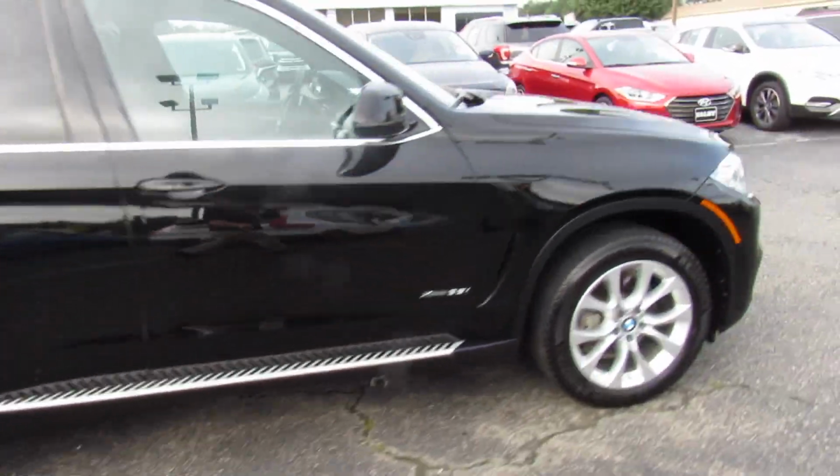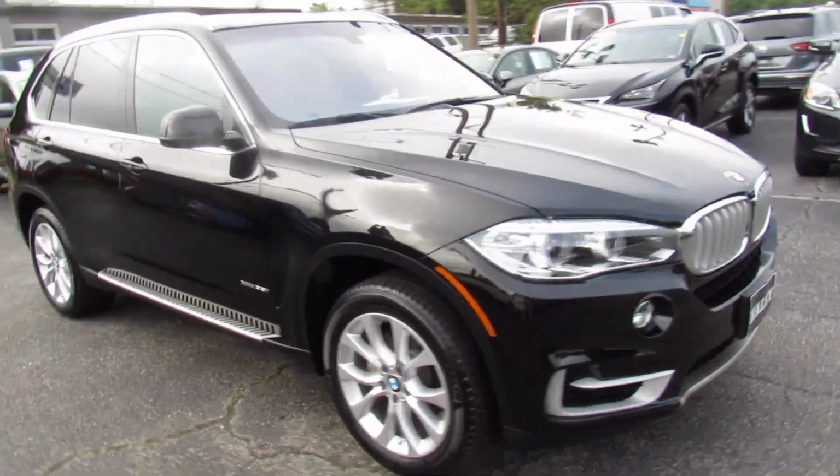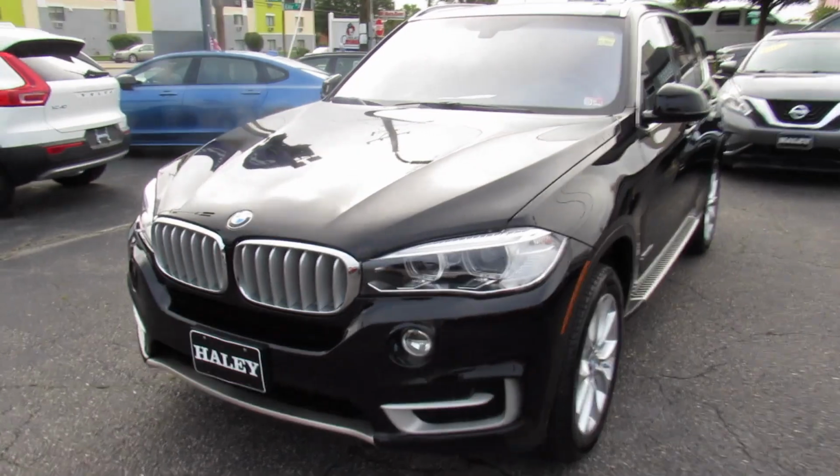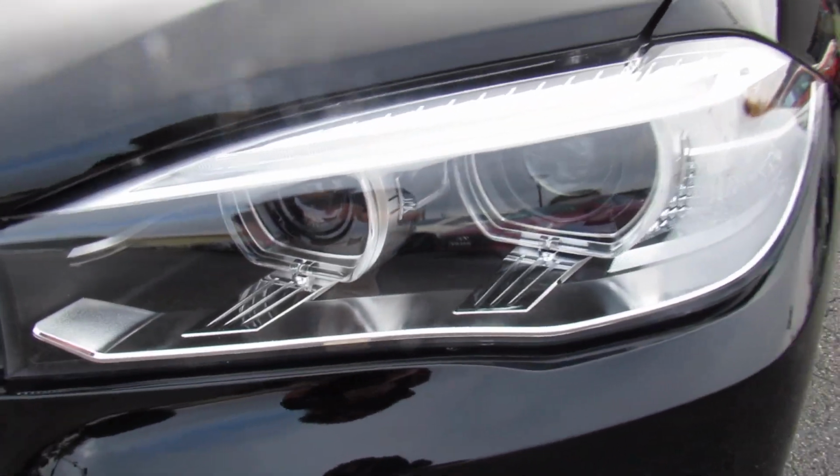Your running boards, xDrive35i badges. Up front, projector HID headlights. You can see your LED fog lights down below. You do get the LED halos on this one as well.